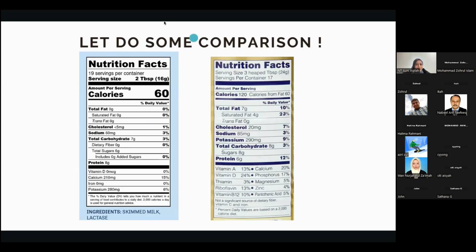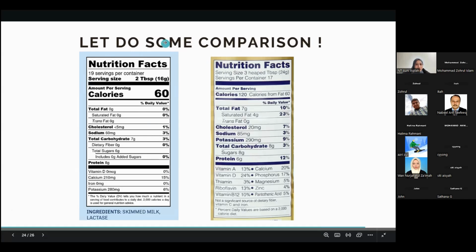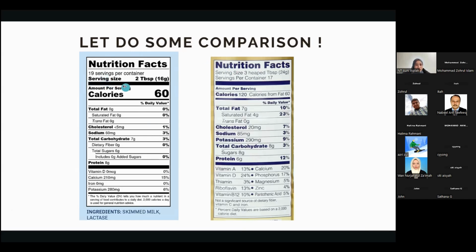Okay. All right. So for this one, we do some comparison right here. This one, the serving size is 2 tablespoons, and you'll be having 16 grams of the product. And then this one, 3 heaped tablespoons provides you 24 grams of the product, and will last you for 17 times if you adhere to the serving size stated. For this one, it will provide you 19 times of the product if you adhere to the serving size.